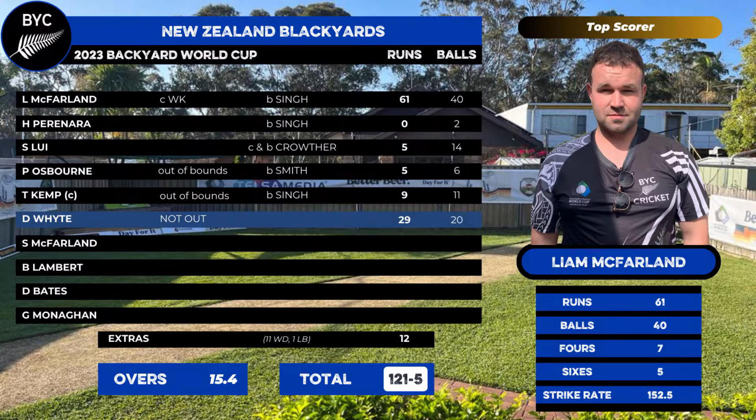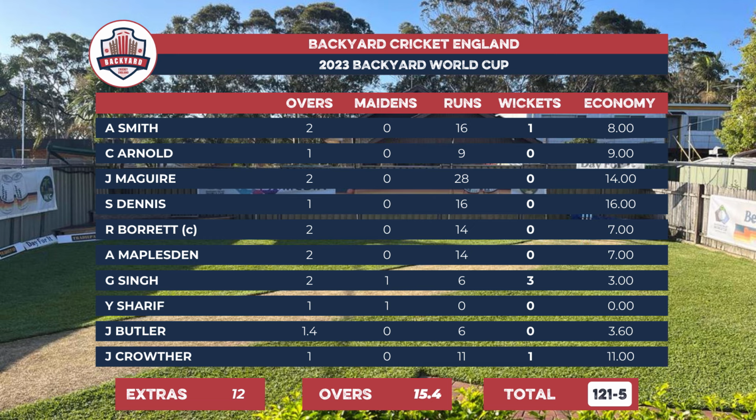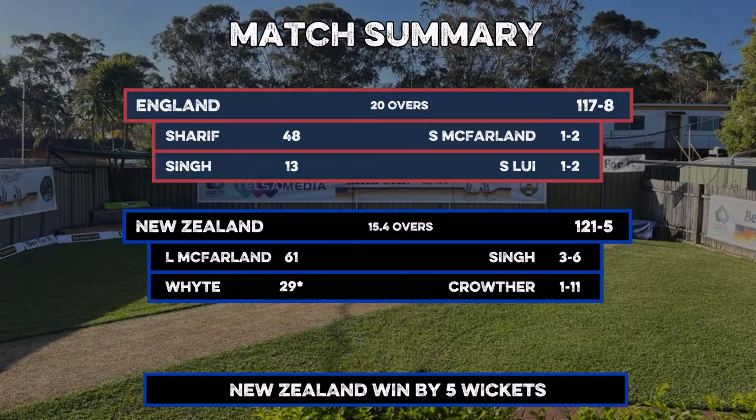Comprehensive in the end from New Zealand. McFarland played the best innings of this World Cup so far and tore into the England pacers. A mini wobble followed, but White has been a standout player at this tournament, and it was never really in doubt that he'd get them over the line. For England, Gurpal Singh kept them competitive and was every bit as good with the ball as McFarland was with the bat. The fast bowlers struggled though, Smith the only pacer to claim a wicket, and there are genuine concerns over the form of Maguire. New Zealand, the worthy winners by 5 wickets in match 4.